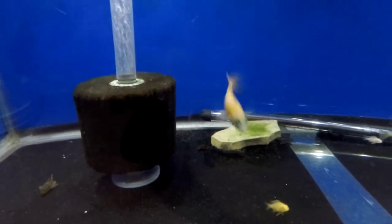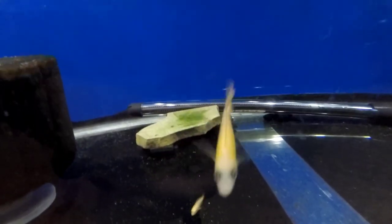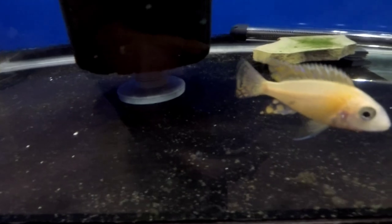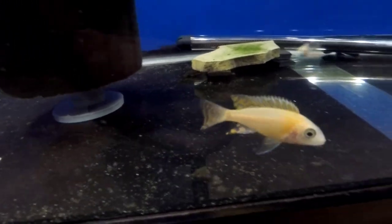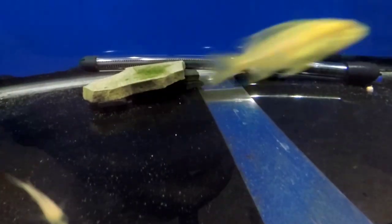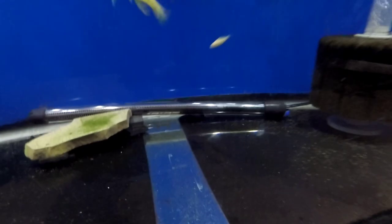So here's one of the saffron males that I'm growing out. He's got really good qualities to him. This is one male that will be for sale. This albino saffron will be the breeding male eventually.